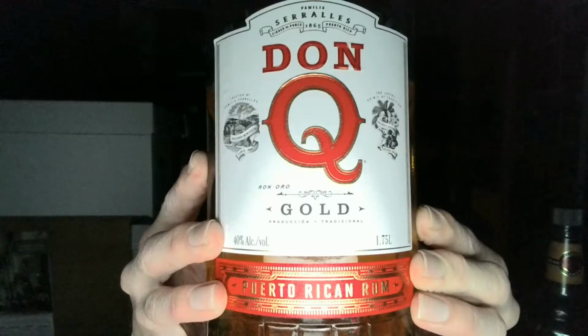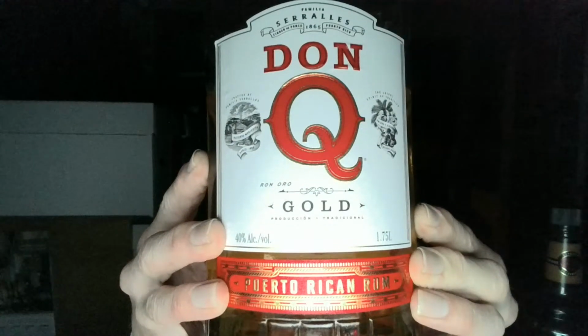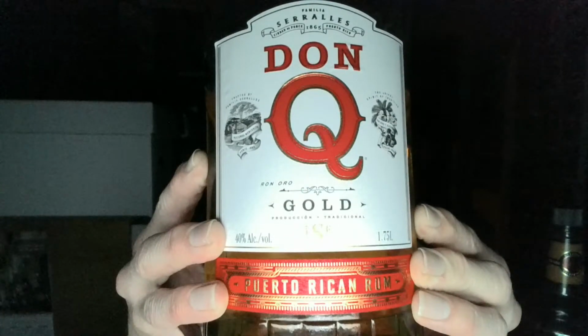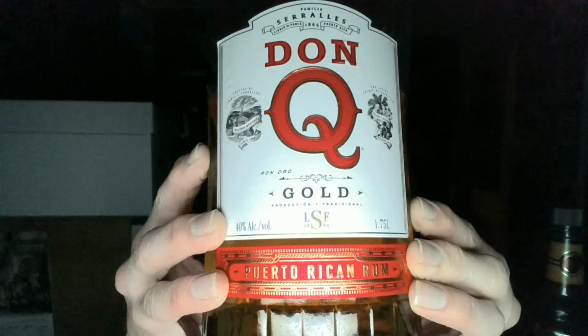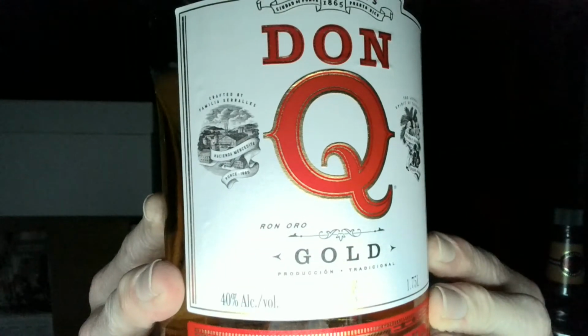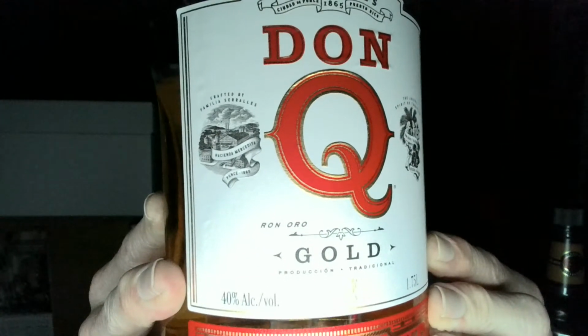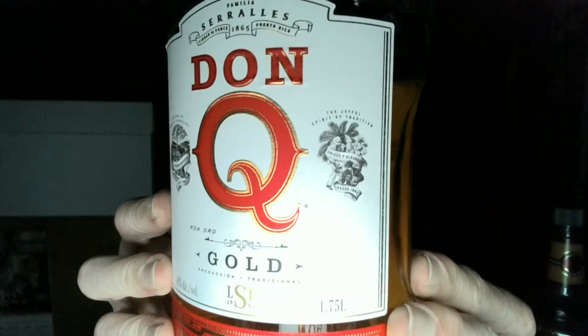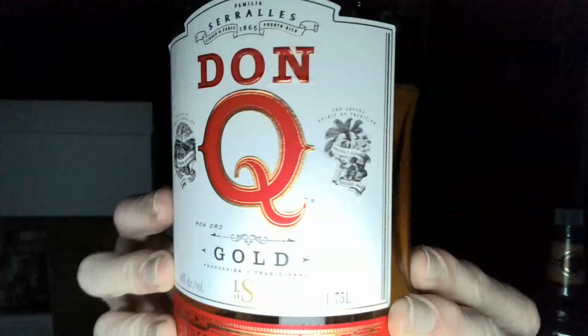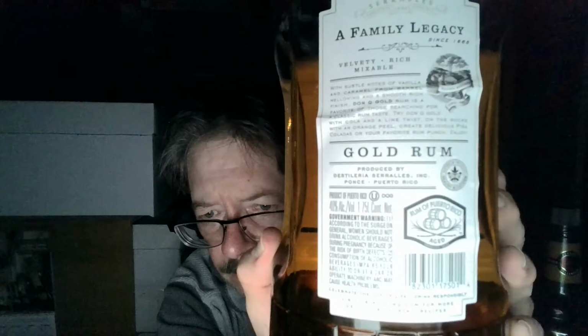Don Q Gold, Puerto Rican rum, Ron Oro, that means gold rum, introduced in Puerto Rico in 1865 by the Serrallés family. Their founder's favorite novel was Don Quixote, so that's why they call it Don Q. But really, it's Serrallés. There's a pen and ink drawing of the distillery in Puerto Rico, a festive scene, and then on the back, there's a big write-up about the family legacy, and then they're certified as one of the rums of Puerto Rico.